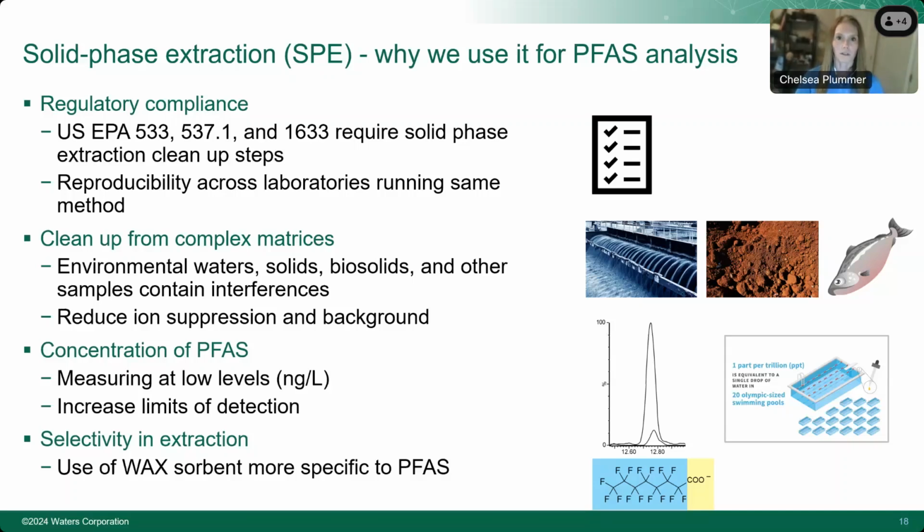These are also really important because they can help remove some additional interferences from samples, which helps when we look lab to lab at the reproducibility of the methods themselves. For 1633, for example, there was a large round robin study showing interlab reproducibility for setting that method up, and it required use of sample preparation. As I alluded to in that last piece, we're dealing with complex matrices in EPA 1633. We're not just looking at drinking water anymore. We're looking at wastewater, groundwater, different surface water, sludge, soil, sediment, fish tissue. These are very complex sample matrices, and they have a wide variety of different components in them.